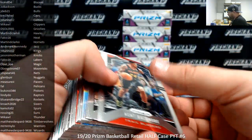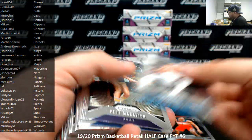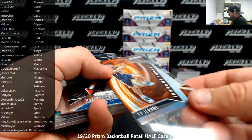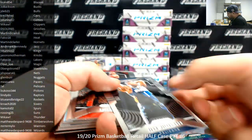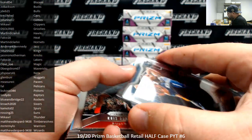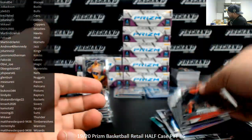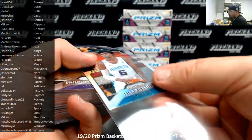All right guys, box three. Red Wave rookie Isaiah Roby, Mavericks. Going to D. Bergstrom. Silver Instant Impact, Ty Jerome, Suns. There's base Zion. First Zion of the break, going to Frank and the Pelicans. Silver rookie Jalen McDaniels for the Hornets. Going to Martin D. Clark.